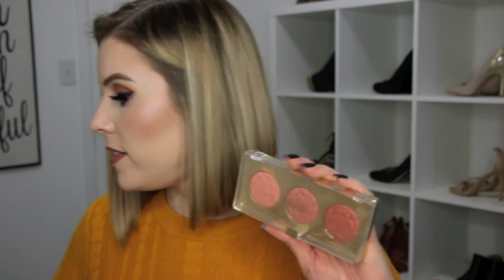And then this is Floral Fantasy, so it's more of a coral and kind of reddish blush, which for me, I tend to reach for Floral Fantasy a little more. So for me, this is more of a must-have than the Flowers of Love.